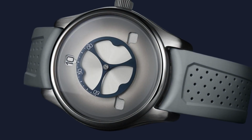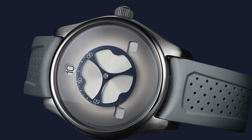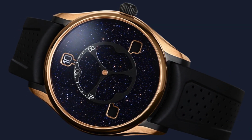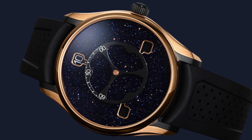Since its debut in 2015, the H. Moser & Cie. Pioneer collection has defined the brand's vision of an everyday luxury watch: robust, versatile, and water-resistant to 120 meters. At the same time, Moser has never shied away from pushing boundaries in watchmaking design, with the flying hours complication first introduced in 2018.